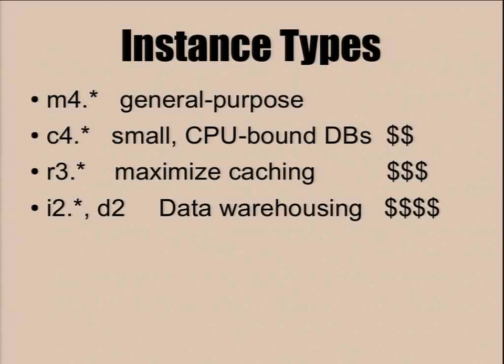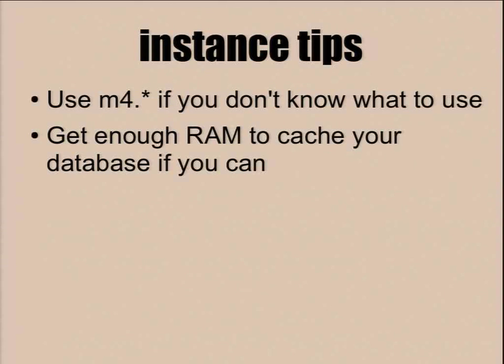What we end up using most of the time is the R series, which maximizes the amount of memory you have available, because caching, preferably your entire database in RAM, and I'll talk about that in a minute, is really important when running on a public cloud because I/O latencies are so very much higher. And then they now have a couple of different storage optimized types. I for fast SSD optimized storage, D for really massive magnetic volumes for people who have really, really large databases and for data warehousing. Although by and large, public clouds are not necessarily the best choice for data warehousing applications because of I/O bandwidth issues. So, general tips. If you don't know what to use, and your database is not that big, go ahead and use an M series.